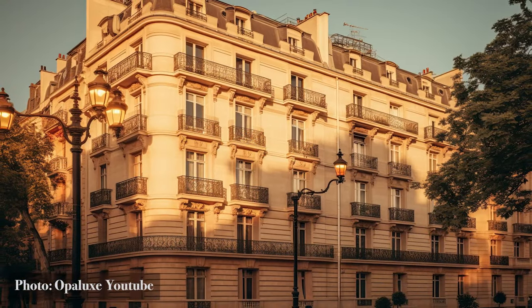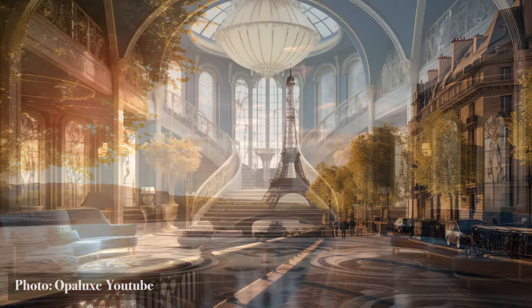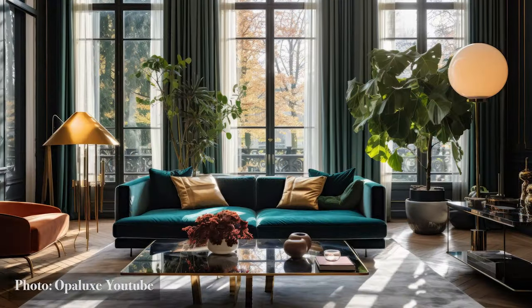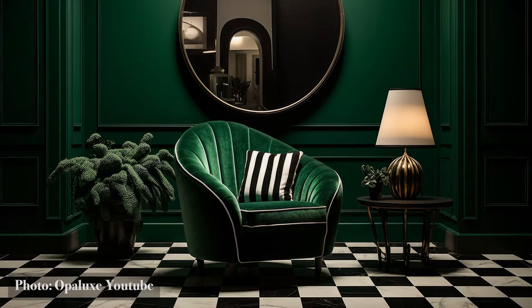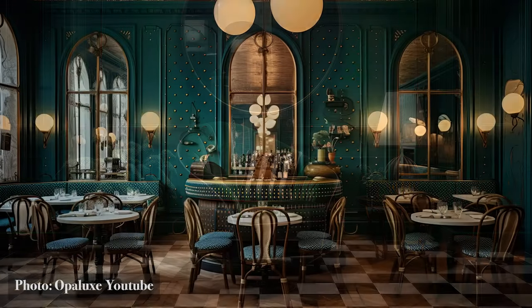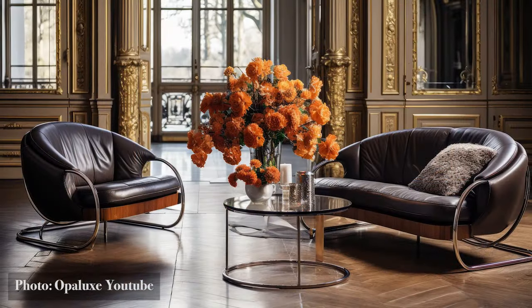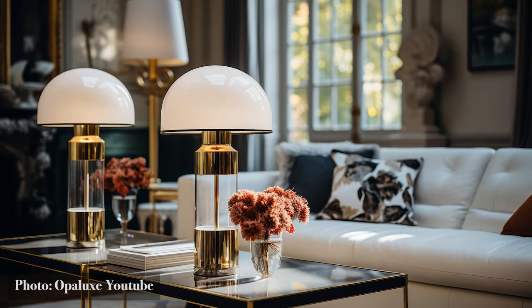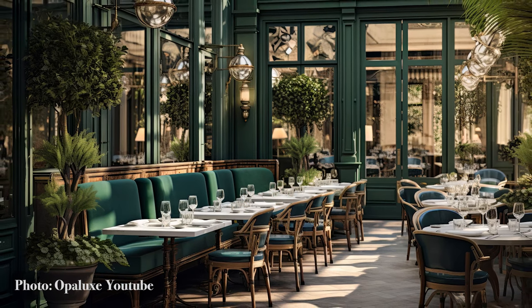Imagine walking through the charming streets of Paris, where every corner is steeped in history, yet vibrates with contemporary life. This is the spirit of modern Parisian Art Deco. It's not just a style. It's an experience, a feeling. It's where the grandeur of the past meets the simplicity of the present, where elegance and functionality embrace in perfect harmony.